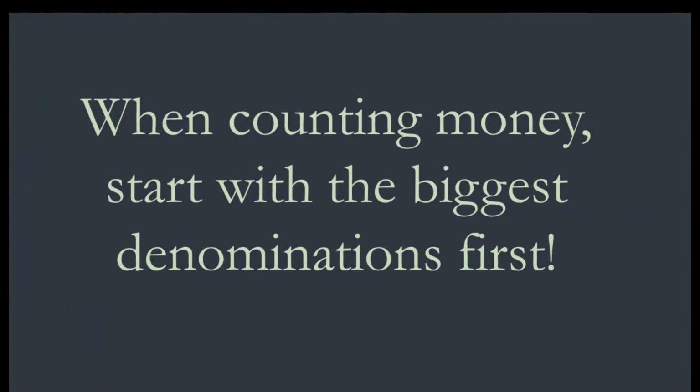Now, when counting money, start with the biggest denominations first. Denominations, that's kind of a big word. It just means start with the bigger numbers, with the most valuable things first. So if you have a $5 bill and a $1 bill, start counting from the bigger one. Okay, start counting from the $5 bill. Let's practice some examples.